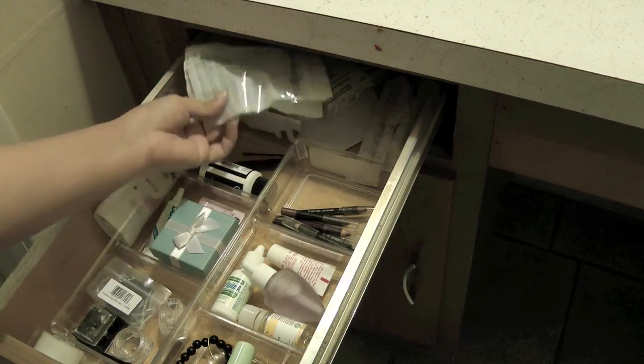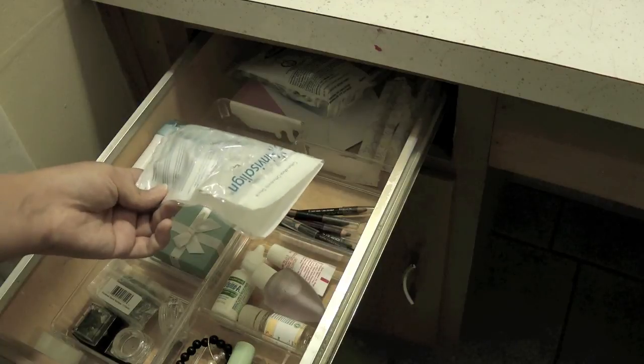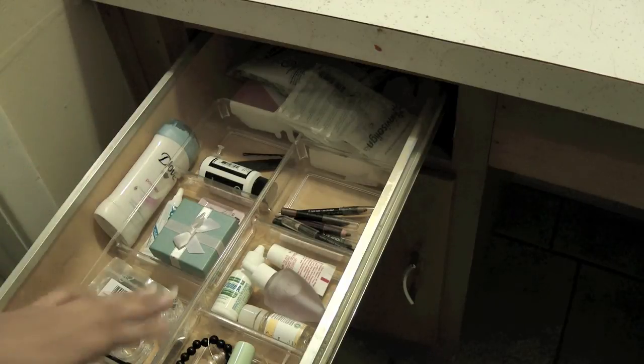And I also have lady things, and I don't know if you guys have noticed, but I'm currently on Invisalign, so I have my next week's trays in here for safekeeping. And then I've just got some deodorant. So yeah, nothing too exciting in there.